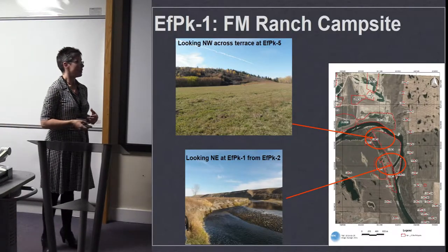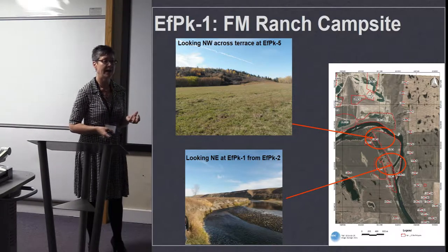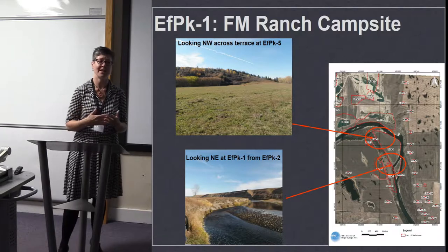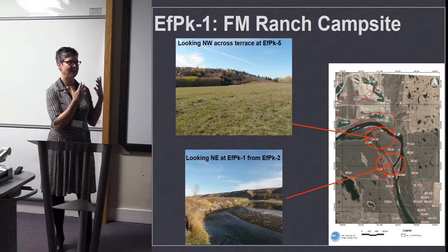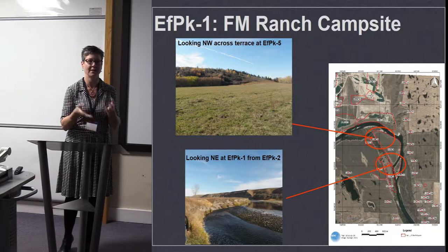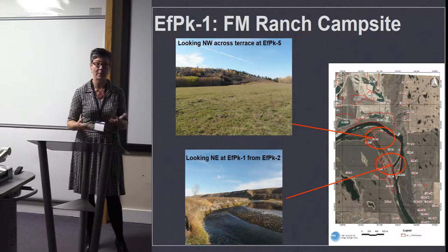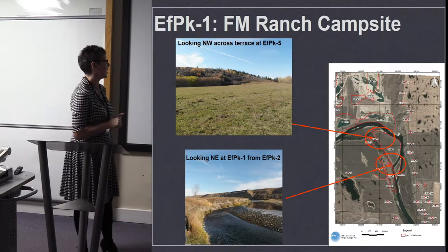The site I'm talking about today is the FM Ranch campsite, or EFPK1. That's the way we number them in Canada. Just to clear up a question that I got a couple days ago, I'm not actually talking about a ranch. It's not a historic site. It's named after the landowner whose land it was when the site was first recorded. It actually is a prehistoric or pre-contact ancestral First Nations or Aboriginal site in Canada. We're not talking about a historic period.